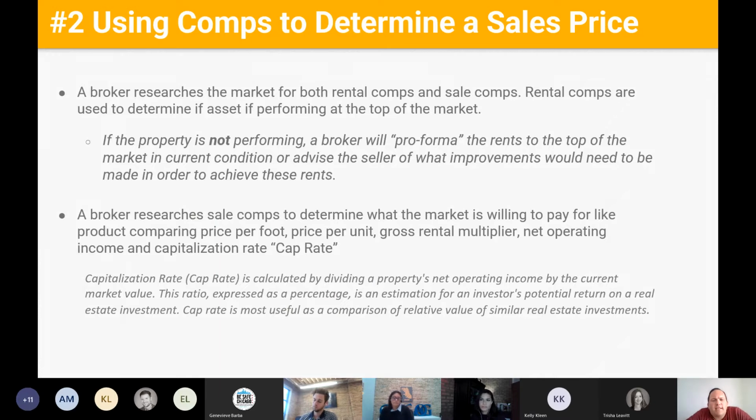Again, we discussed this as far as using comps to determine the sale price. We're looking at the performance of the asset as it is, as well as where the asset can go. And really, it's a fine line of blending. Is this an add value deal? Is this a stabilized deal? Is it a combination of both? And all of these things are part of the sales process and determining the best way to pitch an asset before you go to market. So this is something that, as brokers, we're discussing with the sellers on the strategy to get the asset sold.